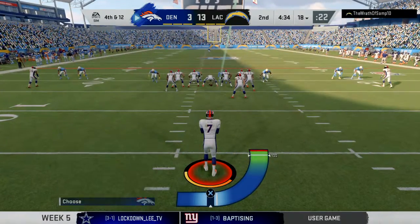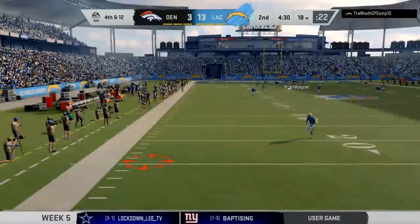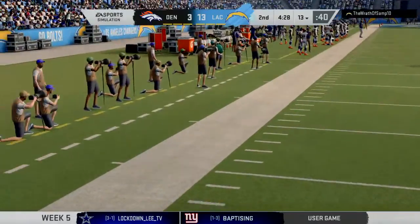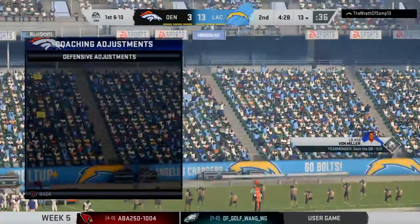Here's Brett Kern now, standing right on his own 5-yard line. And he gets this away, and look at this. This is a good one. Now, this is going to work out well as it's out of bounds near the 13-yard line. At their own 13-yard line.